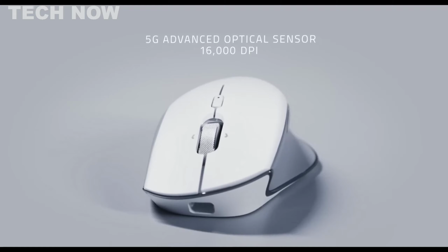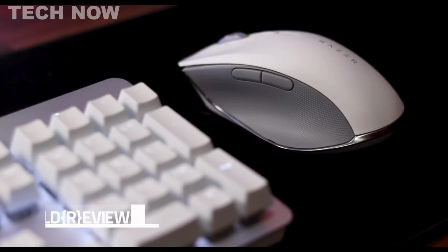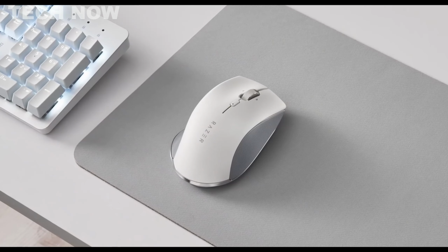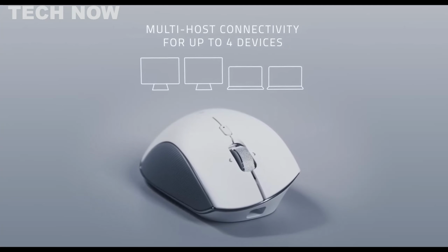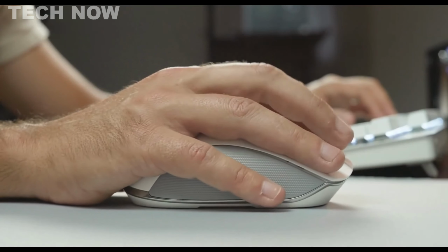Equipped with a Razer 5G optical sensor, the Pro Click Mini delivers precise tracking with a maximum DPI of 12,000. Its connectivity options include Bluetooth 5.0 and a 2.4 GHz wireless dongle, allowing the mouse to connect to up to 4 devices simultaneously, enhancing flexibility in a multi-device setup.